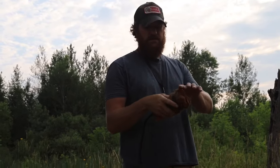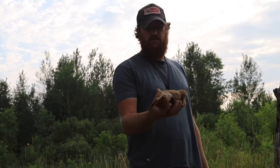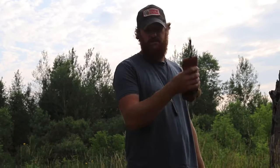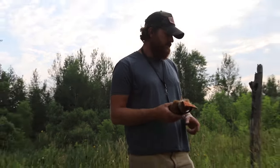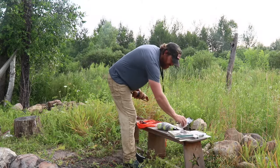But I do get in the habit of using these at the end. I think it's a nice little token reward for the dog, especially if they are retrievers, because they get to pick it up and they get to make a retrieve, and that is a big reward for them. We're going to show you, so I use this. Now, I talked about it in a couple other videos.